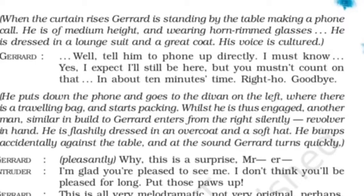He puts down the phone and goes to the divan where there is a traveling bag and starts packing. While he is thus engaged, another man, similar in build to Gerard, enters from the right silently. From the right, the back door, which is curtained. The similar height man came, the intruder, and he has a revolver in his hand. He is flashily dressed in an overcoat and a soft hat. He's not like Gerard. He's not cultured or sophisticated. He's wearing very gaudy clothes and a soft hat.